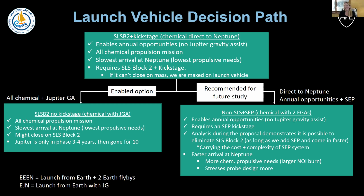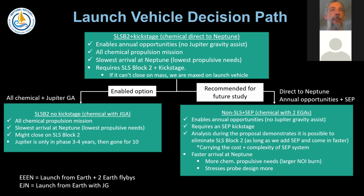And that was kind of the agreement we had with NASA, that we could assume that our instruments would last for 20 years. So once we had that, then we were good. We could choose our 16-year cruise, our SLS Block 2 and the kick stage, and we still get a proper flagship-worthy 4-year tour once we get to Neptune. We can also pivot to do chemical with a Jupiter flyby, so that's the enabled option. And then we recommend for future study the non-SLS, so basically the Falcon Heavy expendable.